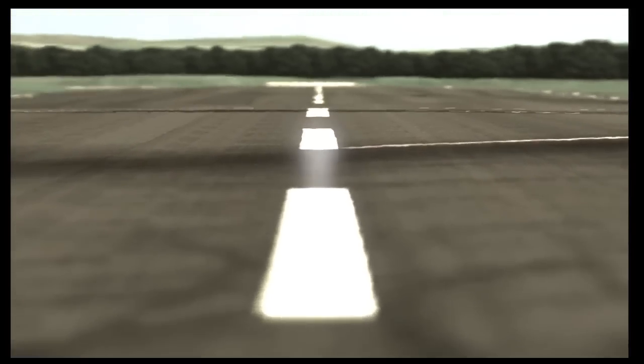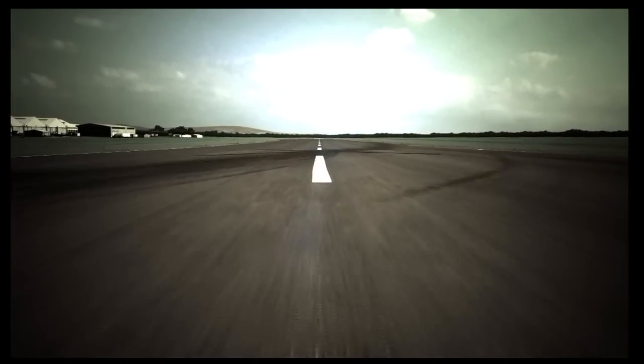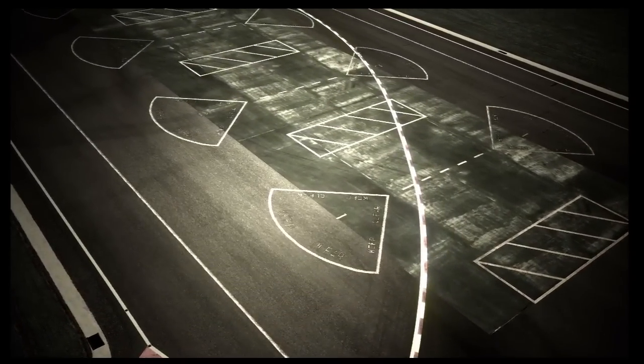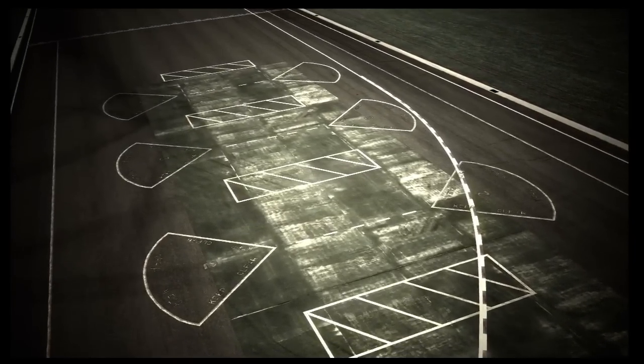Because it's a very wide circuit based on an old airfield, first time drivers will initially find it difficult to figure out which way the track goes, let alone find the racing line. Don't worry though, once you're racing, you'll soon figure it out by following the other drivers.